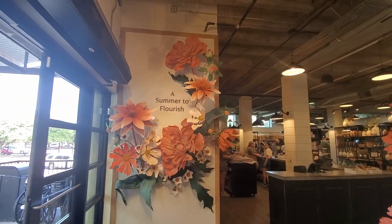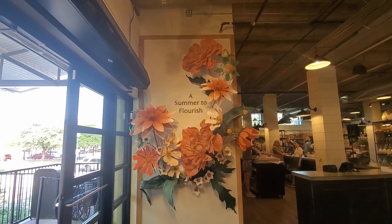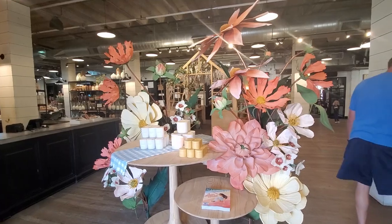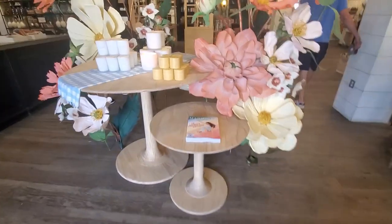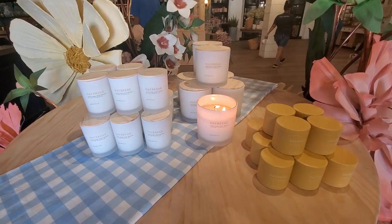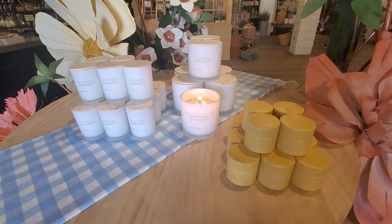And as Joanna said, our summer collection is a celebration of the very best this season offers: warmth, anticipation, and possibility. From outdoor gatherings to slow evenings indoors, I hope these pieces lead you to a summer in full flourish.